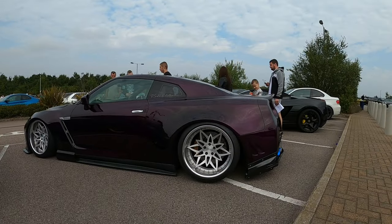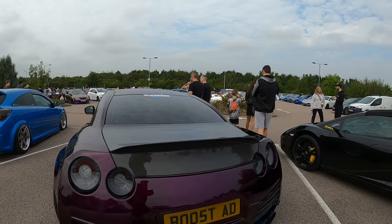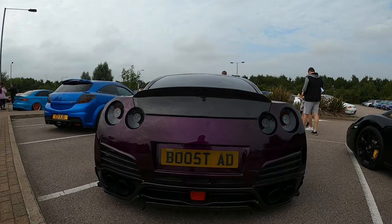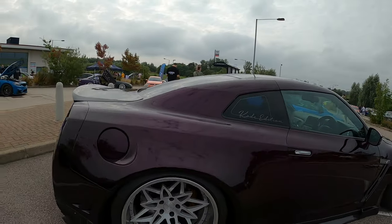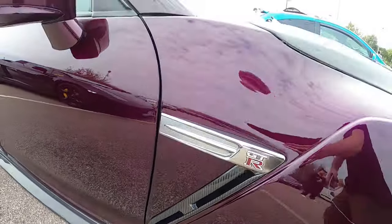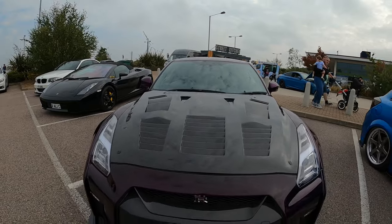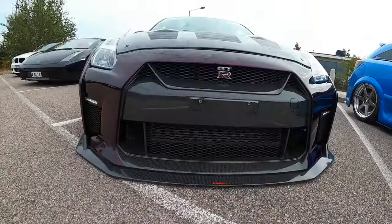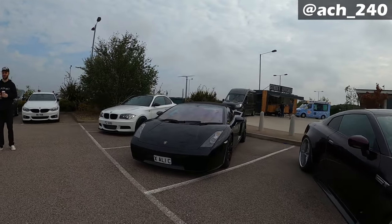Next to that, we've got a wide body GTR. I think you've seen it before too. Massive exhaust, carbon bits, carbon boot, well integrated white body. Carbon fiber skirts, vents, bonnet. And as you can tell, very low. Next to that, we've got a Lamborghini Gallardo, I think.